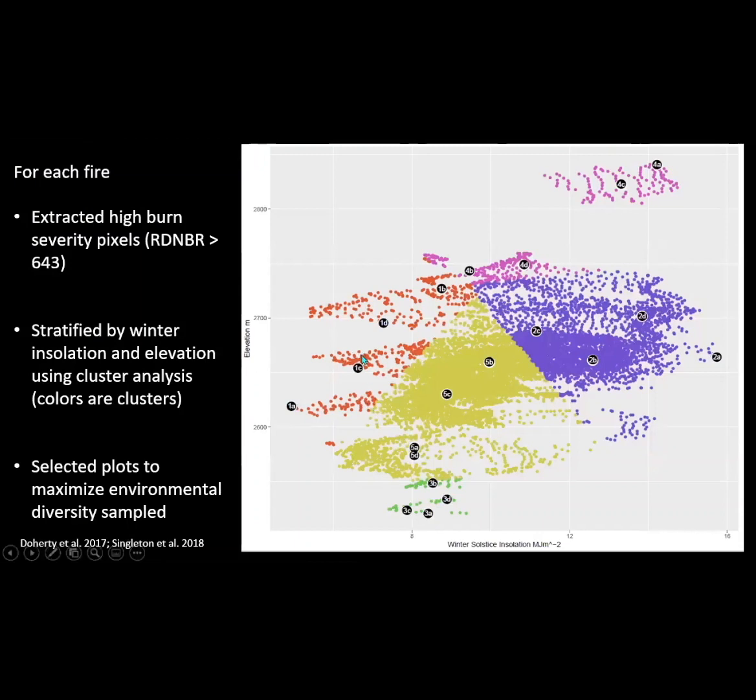For each fire, we extracted high burn severity pixels. We were interested in looking specifically at high burn severity because we saw that's where the most negative impacts of the fire occur. We then stratified by winter insolation and elevation using cluster analysis. Each one of these colors is actually a cluster where we divided up the environmental space to create different locations where we might see moss colonization in different environmental conditions. We then selected plots that maximize that environmental diversity.